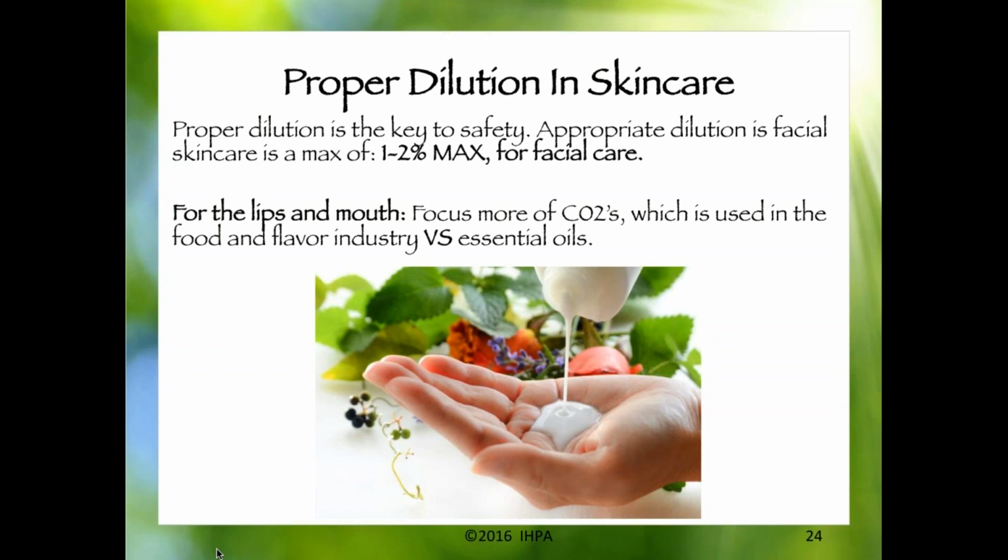Now for your lips and mouth, you may want to consider using CO2s, which is another form of extraction. It's used in the food and flavor industry, and the reason they use that is because it has an amazing flavor. It's actually the closest means of extraction. It extracts closest to the plant material, and so it tastes more like the plant than an essential oil, and it smells more like the actual plant than an essential oil.